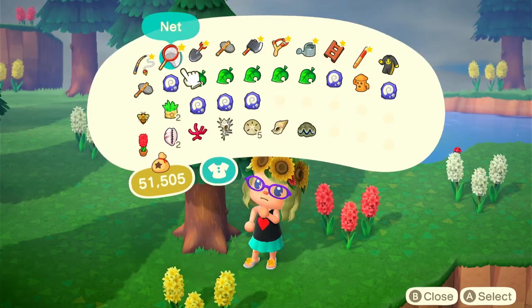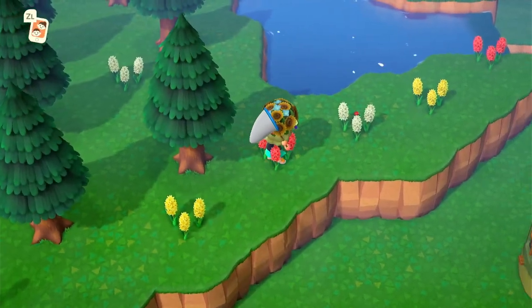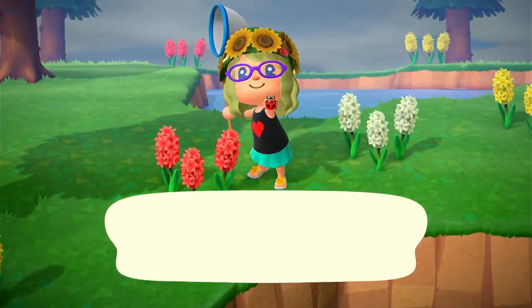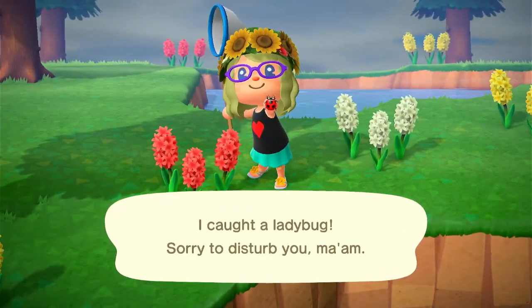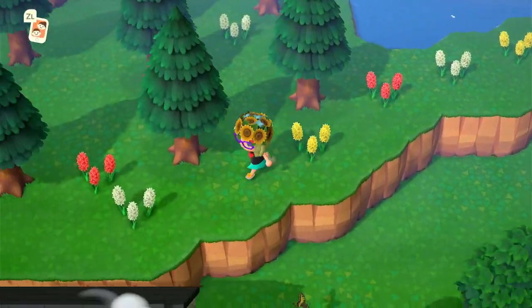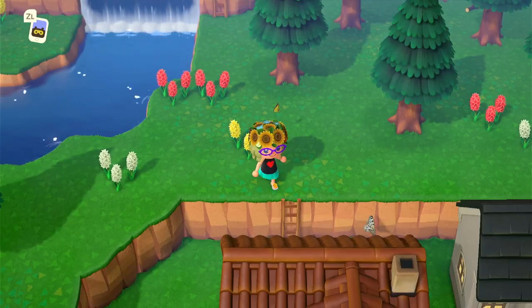A ladybug. Don't want to scare it away. Got it! That's new, so we're gonna have to give that to Blathers. Let's head on down.